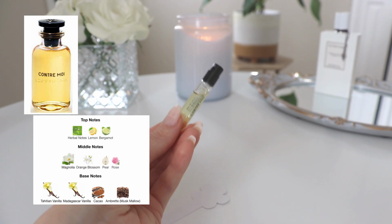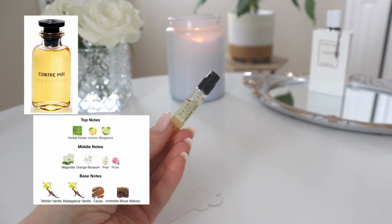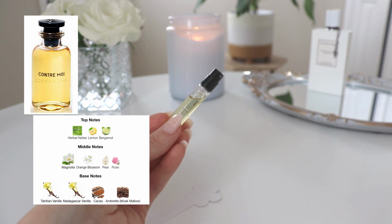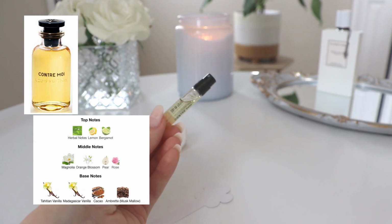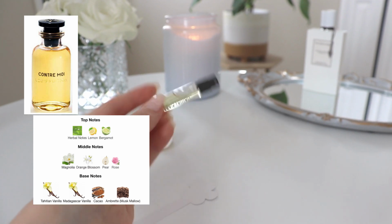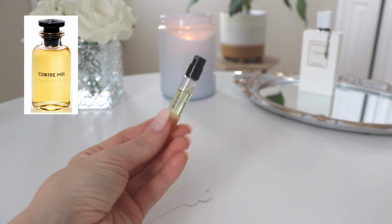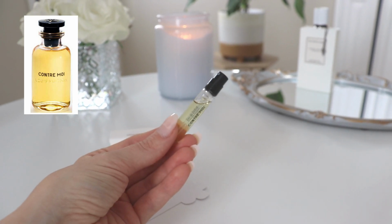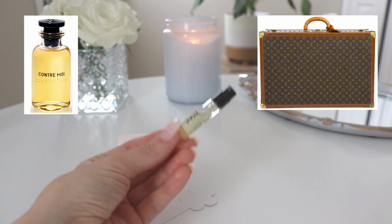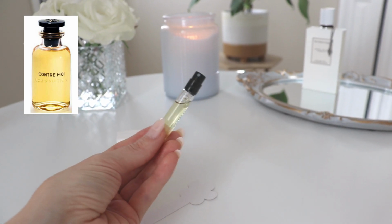Actually, what this smells like to me is that it almost has a little bit of tobacco in there. It also smells a little bit leathery, which is really interesting because there are no notes of tobacco or leather in this perfume. But when you spray it, you definitely get a little bit of that tobacco-y, leathery sense, which threw me off to begin with. I knew it would be a little bit leathery because Amanda told me that it reminded her of the inside of an expensive leather suitcase. So I knew it was going to be a little bit leathery, but it threw me off because I just wasn't expecting it, and I really didn't know what to expect with this perfume.